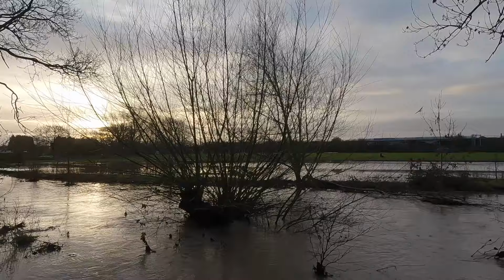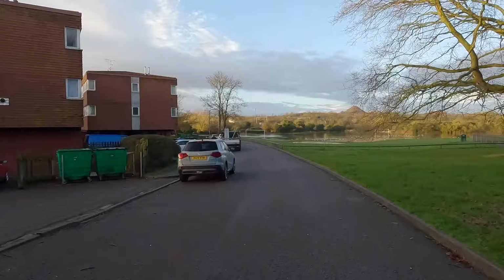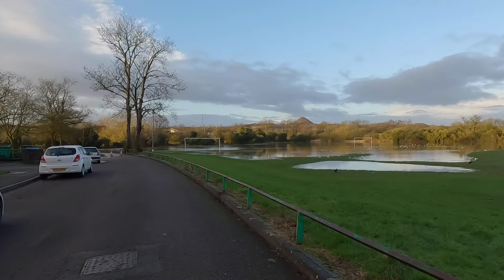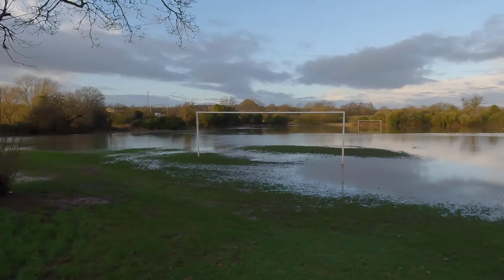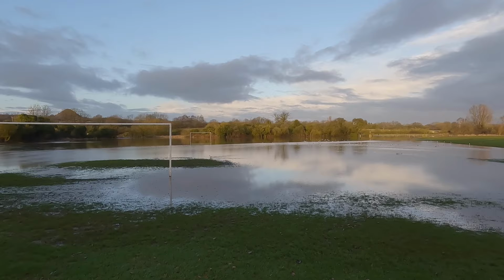Let's get the drone up, see what's going on. My goodness. Well, it seems like I caught the weather between the storms, because it's going to rain again, I think, and be very windy, so the forecast says. But look, it's amazing. Yeah, that is where I filmed about a month ago, and this is considerably more flooded.